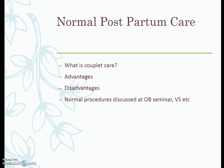Some of the disadvantages can fall on the nurses. Some nurses may have more of a comfort with taking care of mom and maybe not with baby, maybe kind of outside of the realm of their scope of practice or what they prefer to do. It can also sometimes be a little more exhausting to the mother if we're on a unit that does couplet care and there isn't that option to send the baby to the nursery for mom to get some rest while she's there. We're going to go over normal procedures in OB seminar in terms of how often we take vital signs and things like that.